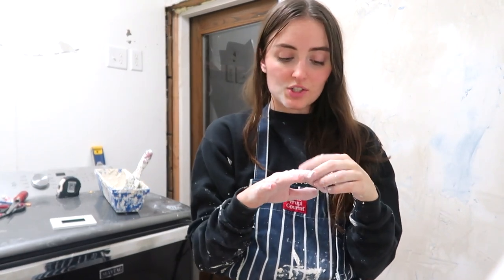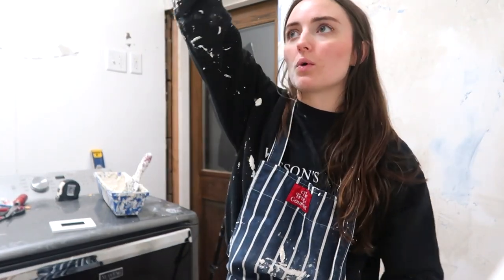Grant doesn't know this yet, but I'm going to paint the ceiling the same dark chocolatey brown as the walls, to make it all blend together. It's going to look so good. We were at a restaurant today. I should have actually videoed it, and the bathroom in there was the exact chocolate brown I wanted, and then the ceiling was black. But I just want the whole color to go all around.